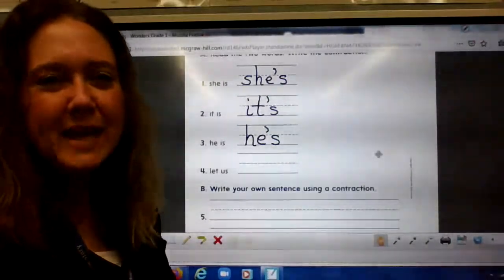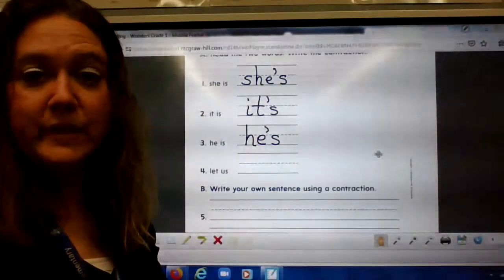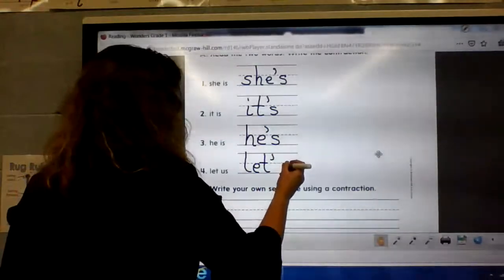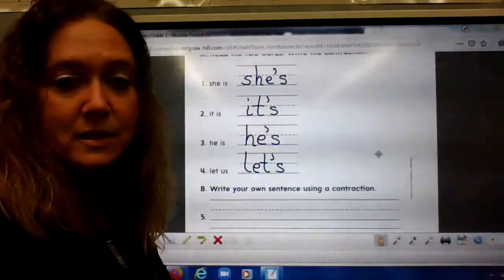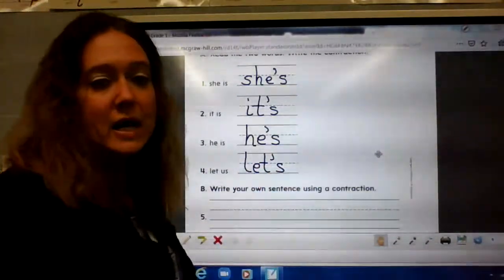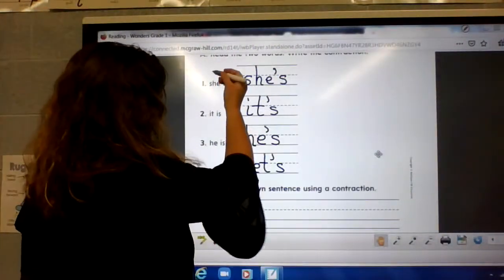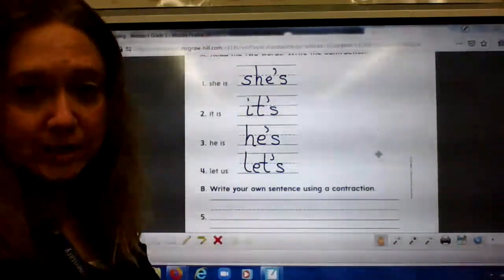We don't usually say it like that. We say let's run around the gym. Let's. L-E-T apostrophe S. So we still see let, but then apostrophe S takes the place of us. Let's. So all of these are shorter ways of saying these other words. These are contractions.